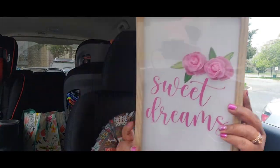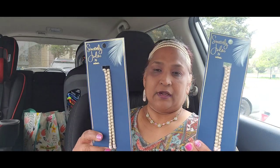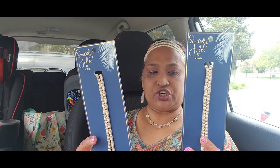Then I picked up this other sign. It says Sweet Dreams. And you guys know why I got that, right? Because look at all the pink on it. Absolutely gorgeous. Then I picked up these headbands by Sincerely Jewels for Scrunchy. I picked up these two. So you guys, I have a lot of new headbands coming to rock the town.